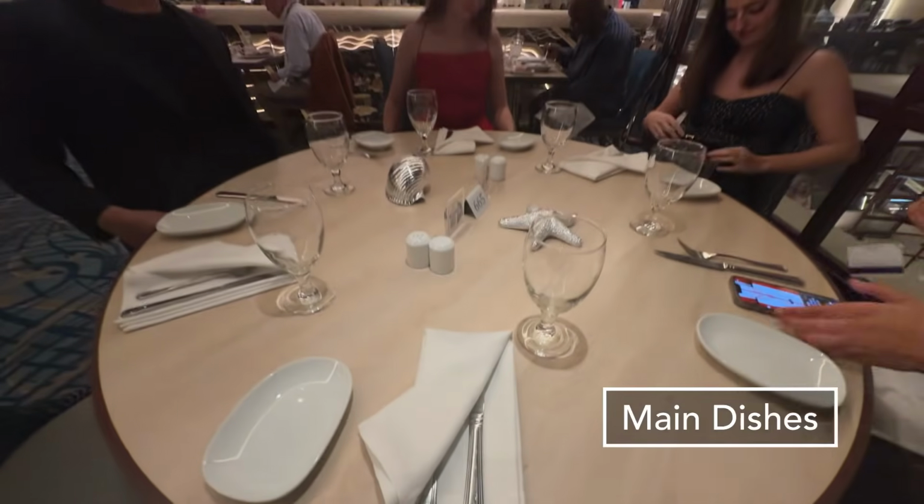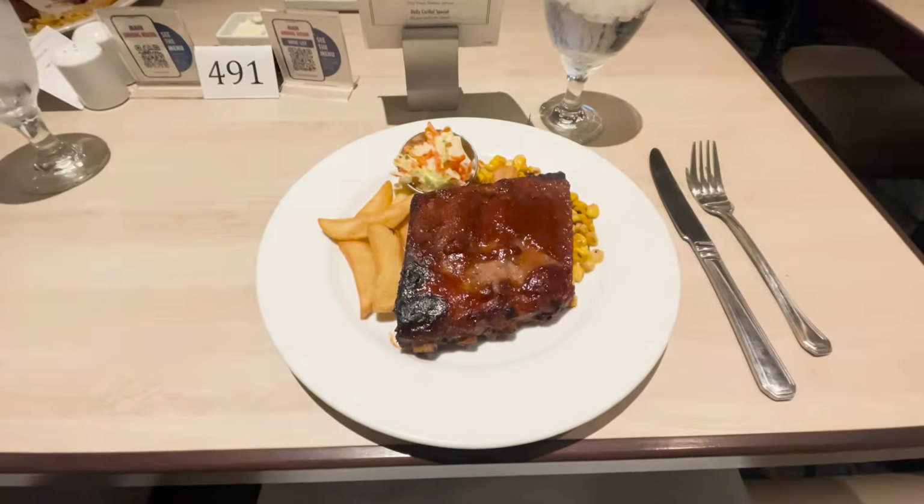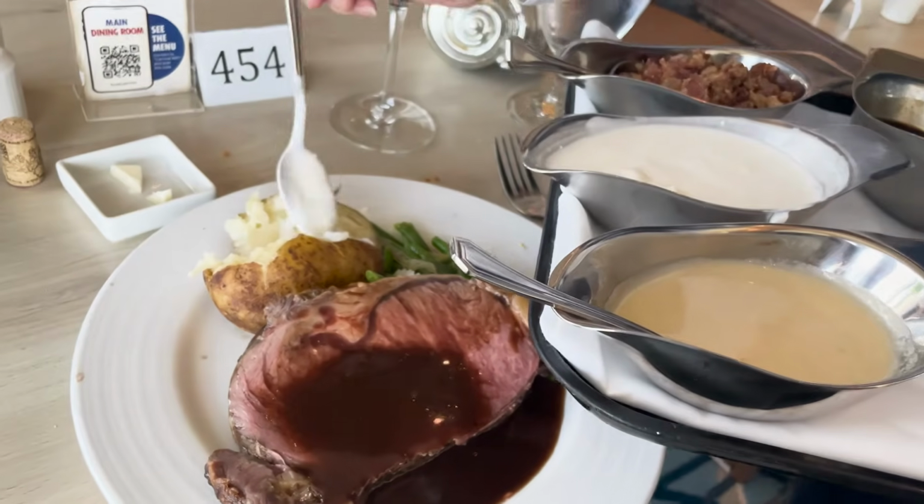I really miss escargot. They don't have it on sailings that are less than 7 days now, which is kind of a bummer. Let's get into the actual main course for dinner. One of the nights I had these ribs. These were really good. One night they had prime rib.